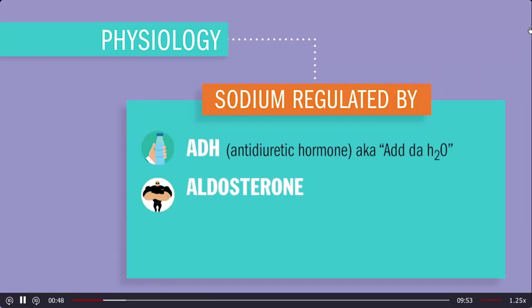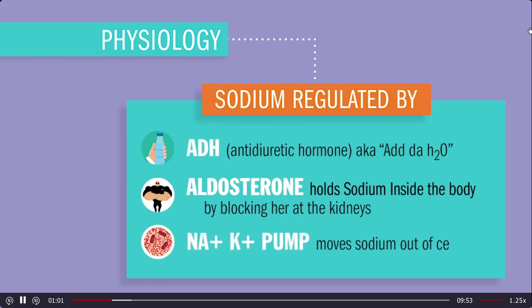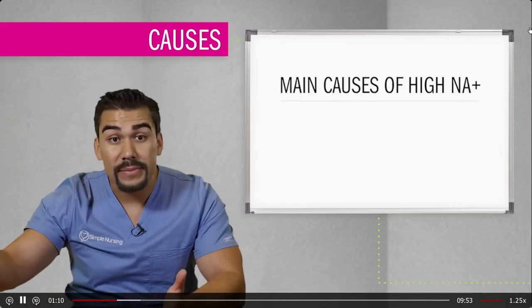Aldosterone, I call aldosterone, the security bouncer in the kidneys, holds onto sodium inside the body by blocking her at the kidney exits. And lastly, sodium is regulated by the sodium-potassium pump, which moves sodium out of the cells via active transport.